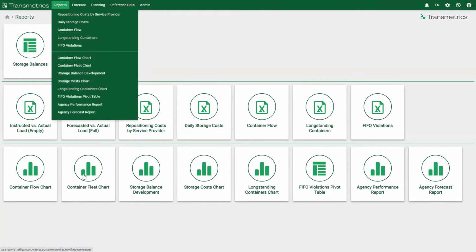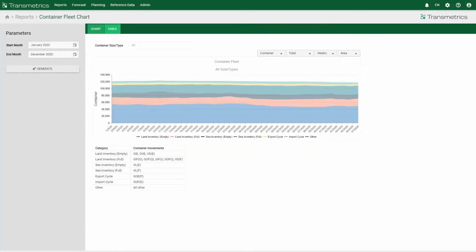For more strategic decisions, it is also important to understand the overall condition of your container fleet. The container fleet chart shows a global overview of container operations. On a daily basis, it shows empty inventory, full inventory, full and empty sea inventory, and export and import cycle. This report helps you analyze how your business performs, looking at the number of containers doing actual business.